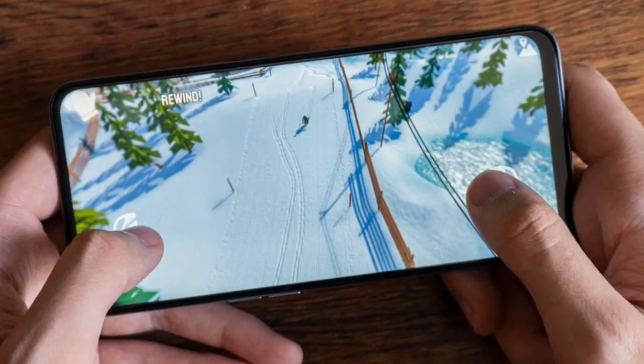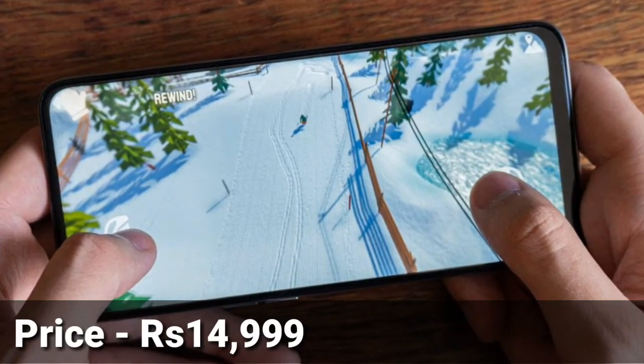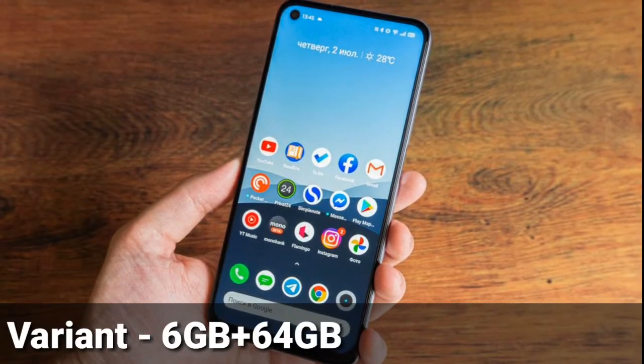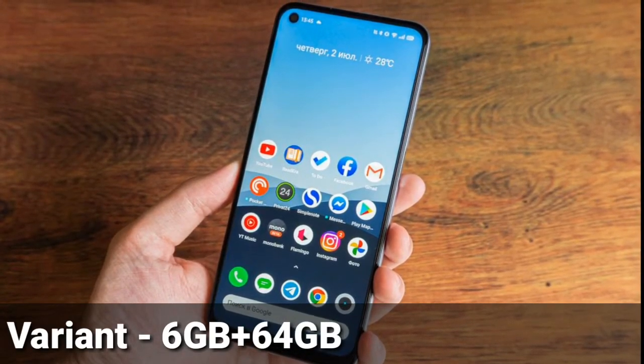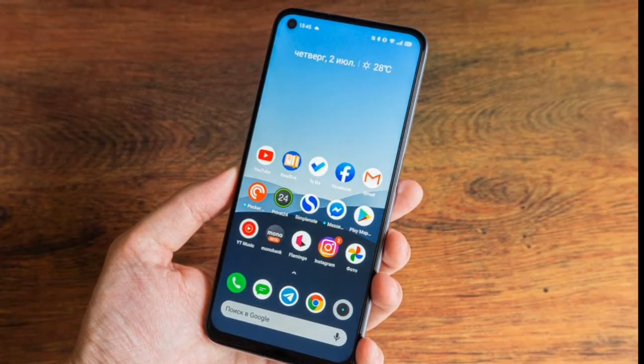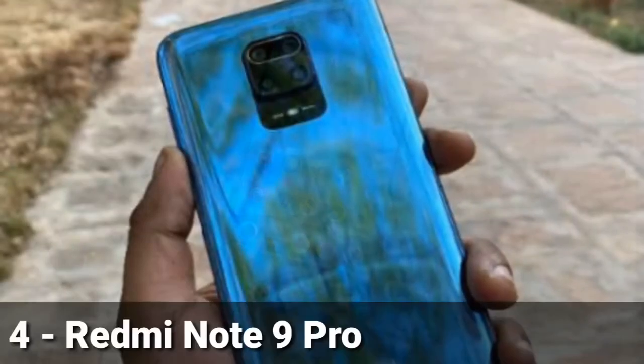The price of this smartphone is 14,999. The variant is 6GB RAM, 64GB storage, which comes under 14,999.